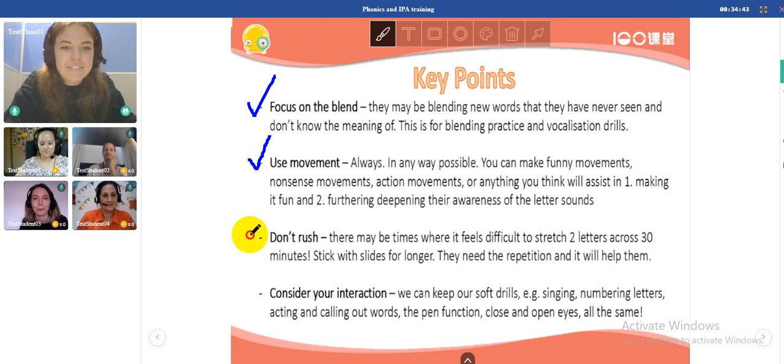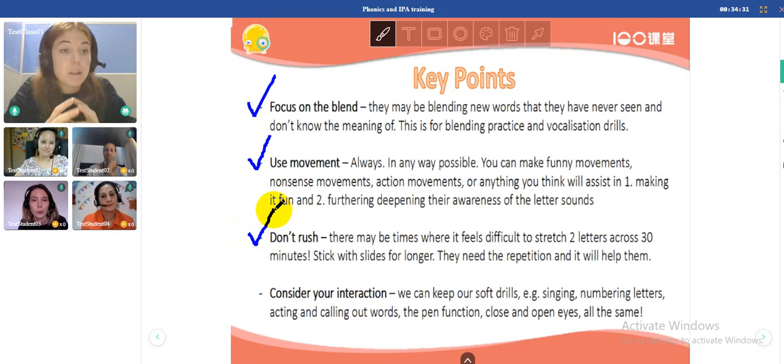And then finally, I'm sure you have already worked out that you're going to need to fill in some time. So don't rush through the PPT. Stay with the letters, and when you think it's time, you can move on. And there's exercises and activities that we normally have, just like in our normal PPTs.